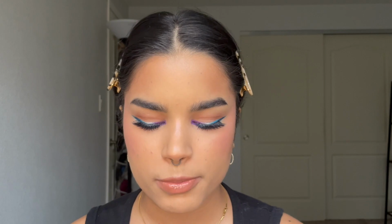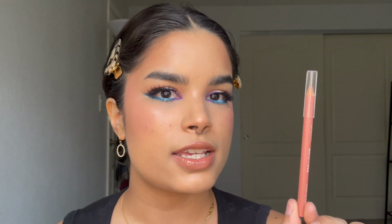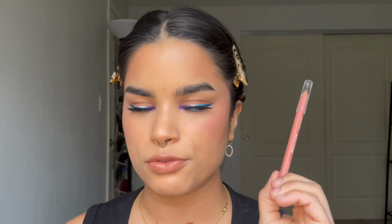This is a really good nude combination for me, but specifically this Tower 28 multi-liner in Work of Art. I really thought that it was going to be too pale for me, but I think now, moving into winter, it's not too pale. It's actually a really nice nude color on me. So I've definitely been missing out from using this.